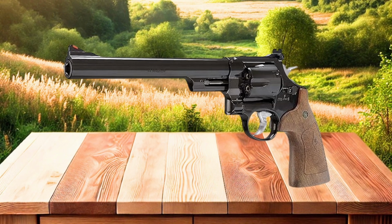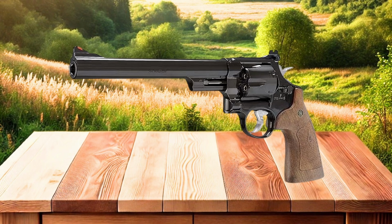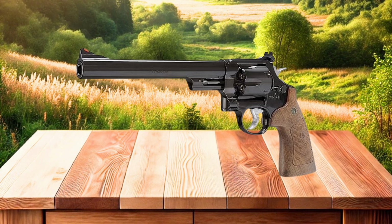Whether you're a seasoned airgunner or just starting out, the Umarex Smith & Wesson is a great choice. It's a fun, safe, and affordable way to experience the thrill of shooting a classic revolver.